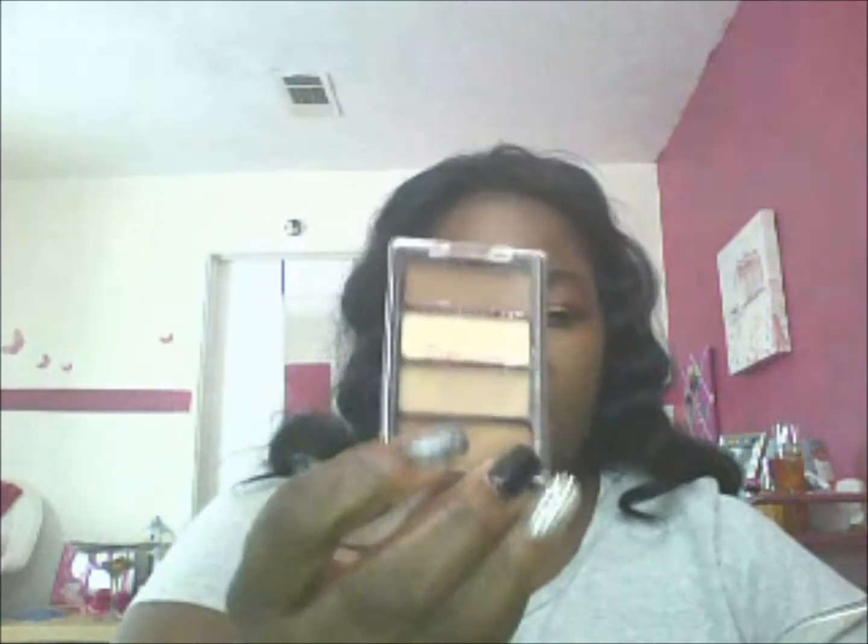And on my eyes, I just have this palette right here, this little eyeshadow. It's by the Queen Collection. The number of this one is 0125, and it's called Raisin. And then I have this little Wet n Wild palette I got from the dollar store. I just have this color right here on my lid. It's just a little something to be running errands with. And then I have this Wet n Wild lipstick on right here.